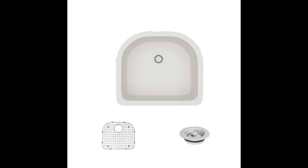Many people think that deviating from the square design will affect the sound capturing ability of a composite sink, but that's just not the case. You will get the same quiet performance from the ivory D-shaped sink that you will from any other composite sink. The smooth finish is completely non-porous and has antibacterial properties. The ivory finish fits into many kitchen designs well, but can also fit into a bathroom. The custom-fitted steel grid can help extend the life of your sink by preventing dings, scratches, and chips.